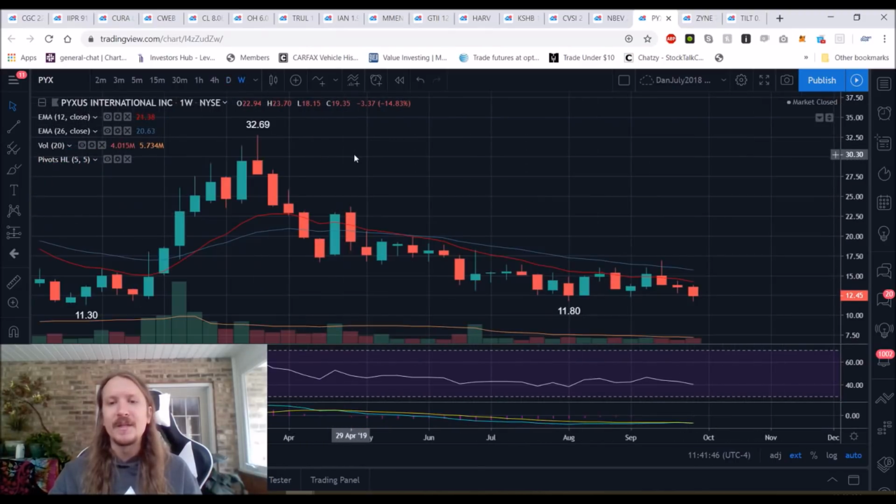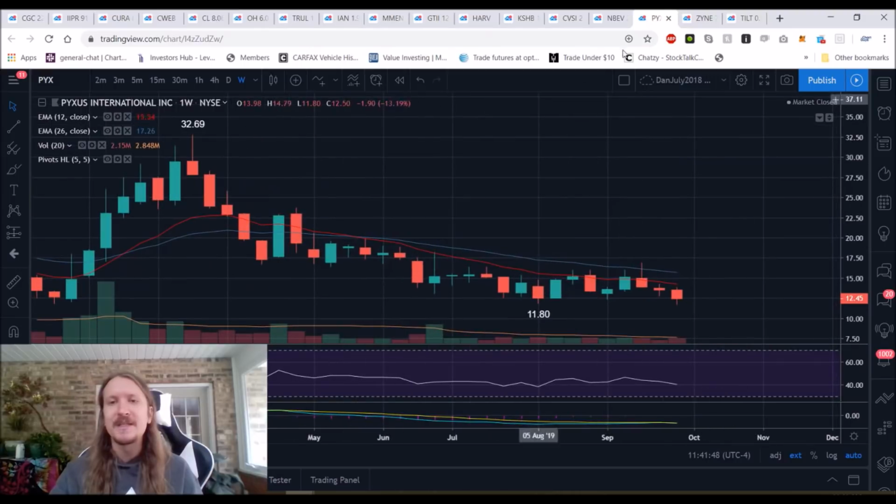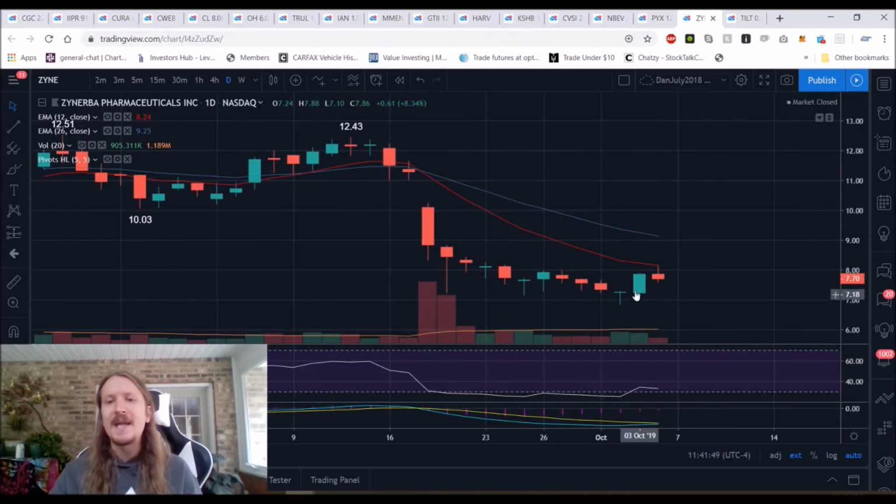And that's the only really nearby support. If 1180 breaks, we're looking down at 1130. ZYNE, also a fairly weak bounce. Bulls have to hold 683 and break 815 for some bounce follow through.